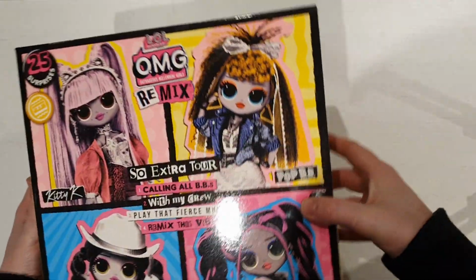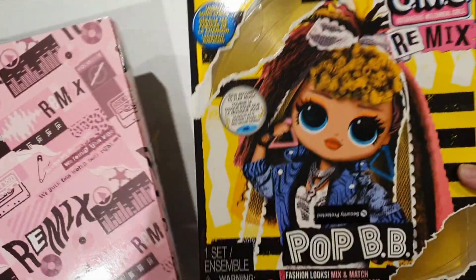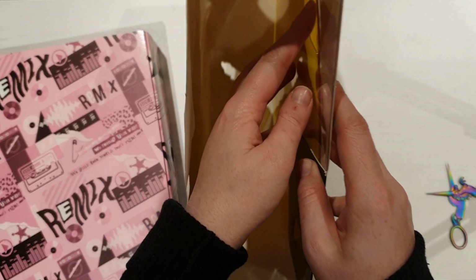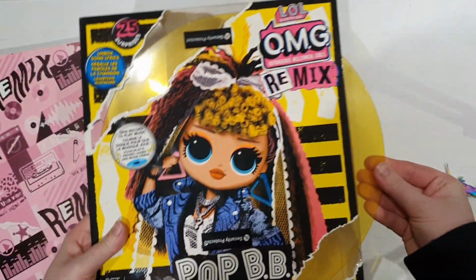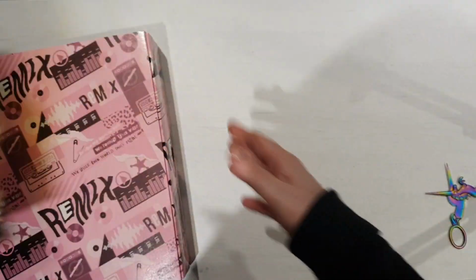Now I did see a tab that said hold. How do I pull that way? Oh, there we go. Okay. Is it a full size? It is just a full size record. That is so cool. It is a shame it's not a real record underneath. That would be pretty cool if it was. So I'll put this to one side for a second.